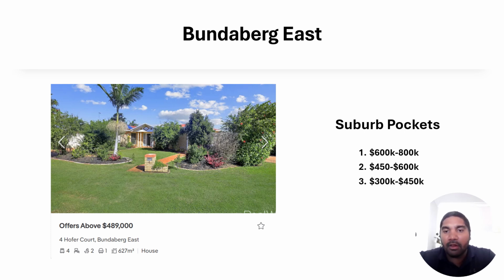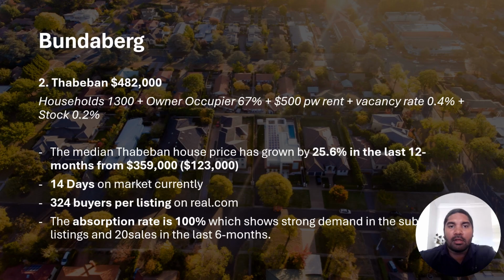And I find the lower end of the market here, between 300 to 450, tends to be the older cottages or Queenslanders, and I find they might need a bit of work, and they also tend to be the properties in the more flood affected areas. So if you are buying in the suburb, I'd be looking at properties like this one, guys. Low set brick homes between $400,000 to $600,000.